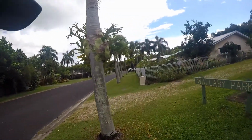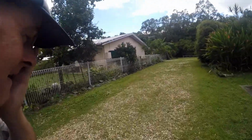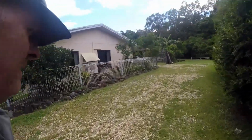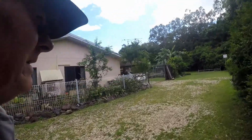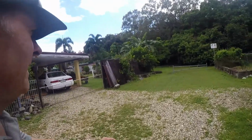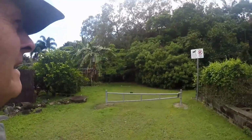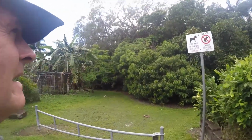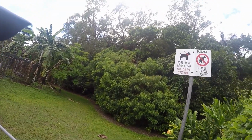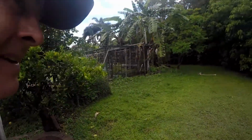And this is Wallaby Park. The other one's called Kookaburra Park. This one's called Wallaby. Oh, I'll go back down here. Yeah, I thought I'd connect to the beach. There is a pathway somewhere along here that supposedly goes that distance. Yeah, I don't know. Dogs must be on a lead. $200 spot fine. Dogs may not defecate on the ground. That's pretty normal everywhere these days.